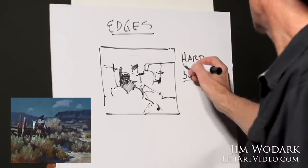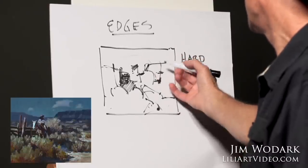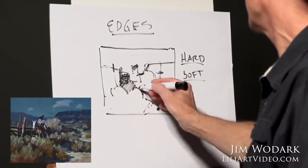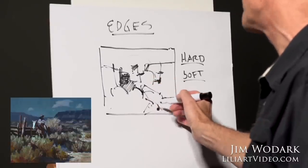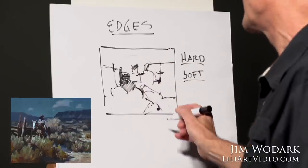So that's what's really great about edges and something that's super valuable. If anything, try to make a soft edge all over and then try just a really hard edge. Make as many hard edges as you can, just to see what happens with it. It's a great way to make the eye go around your design.